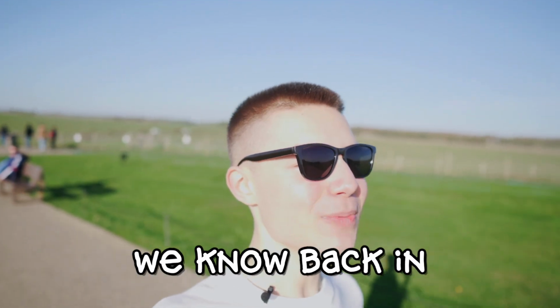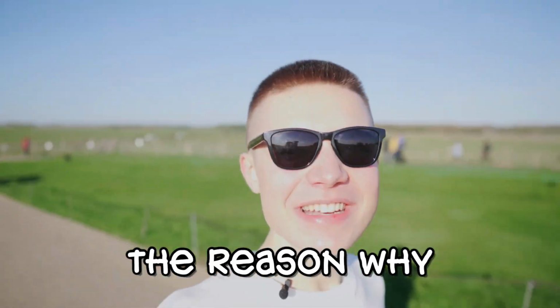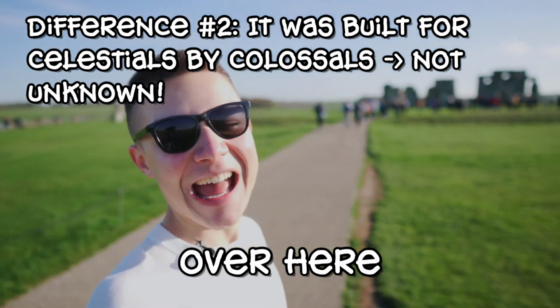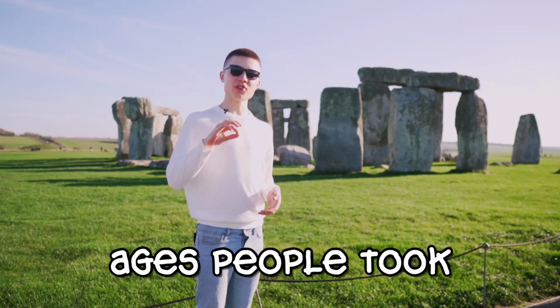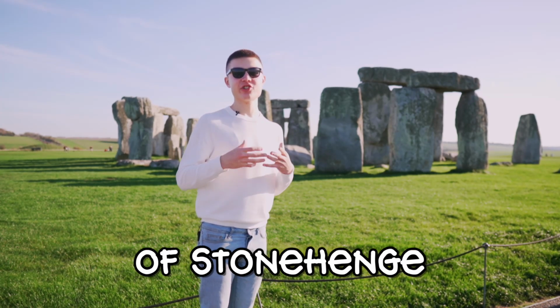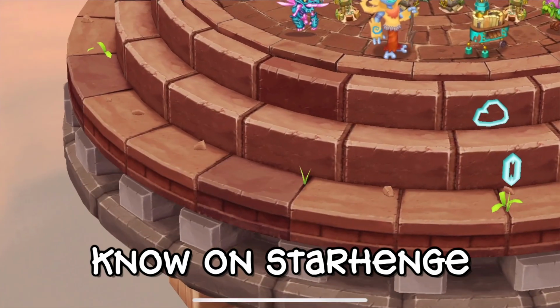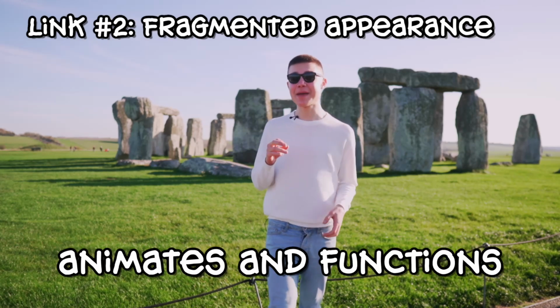Now, with Starhenge, we know back in Dawn of Fire that the Celestials' home is Starhenge, and that's the reason why the Colossals built it in the first place. But Stonehenge over here, they don't have a clue what it's made for. So over in the prehistoric ages, people took little carvings out of Stonehenge, and that's what gives it its fragmented appearance. So over inside of Dawn of Fire, as you know, Starhenge also has that kind of fragmented appearance with the different way that it animates and functions.